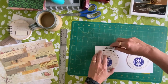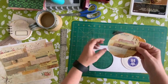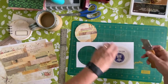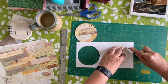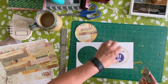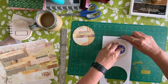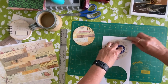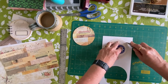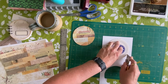There we go. One little piece there. So there is my front or back cover. There, and we're going to cut out the second one. And then once this is cut out, I'm going to distress the edges, and I'm going to distress the flat side of the coaster as well. Oops. I want to stick my head in the camera, so I'm trying to go around the top of the coaster, and you can't really see.